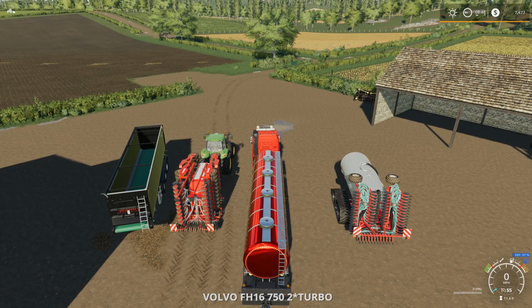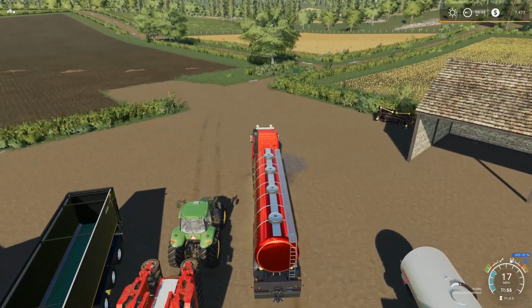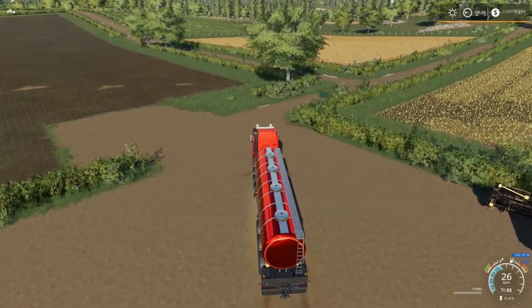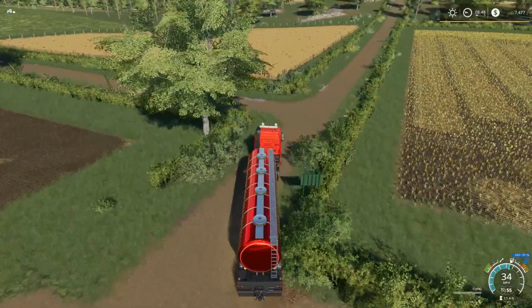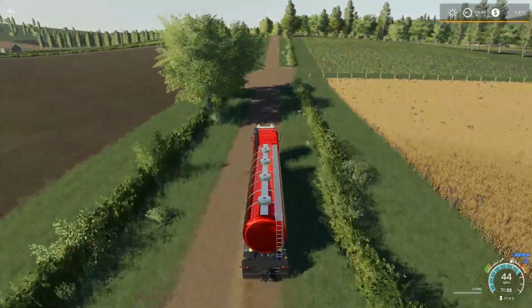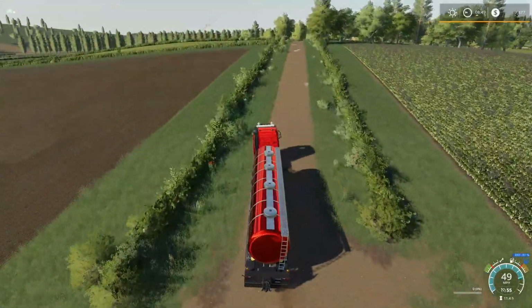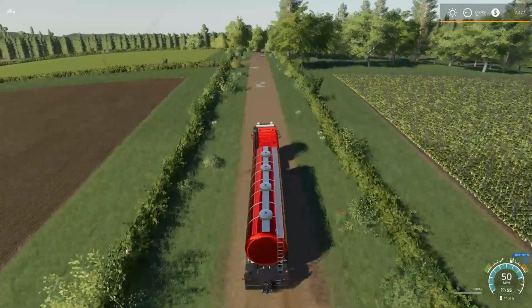And well, I think we'll pick up the milk tanker and fill that up with water, and go top off our sheep as best as we can. I don't want to put too much water in there just because I don't want to have a great demand on milk or something. And of course then I won't have a tanker for the milk.